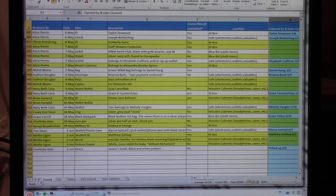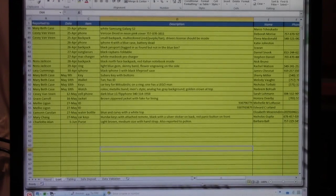This next section on the spreadsheet is our lost. So if someone wants to report a lost item, you'd put it on this sheet. Has the same basic setup as the found one.